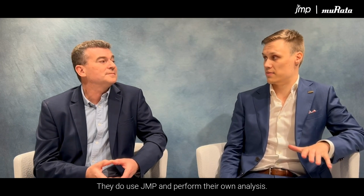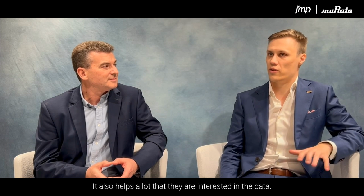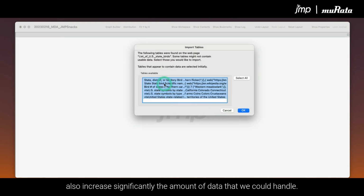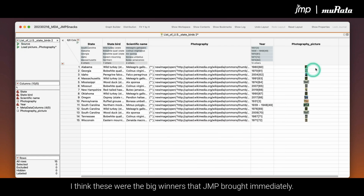And we have lots of managers who do data analysis. They do use JMP and perform their own analysis. It also helps a lot. They are interested in the data. We were able to reduce drastically the amount of time required and also increase significantly the amount of data that we could handle. I think these were the big winners that JMP brought immediately.